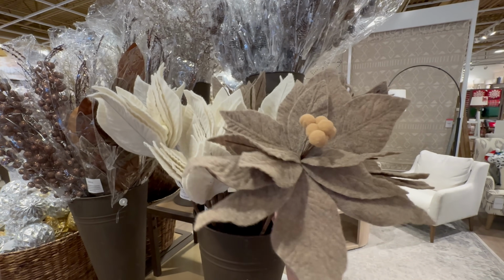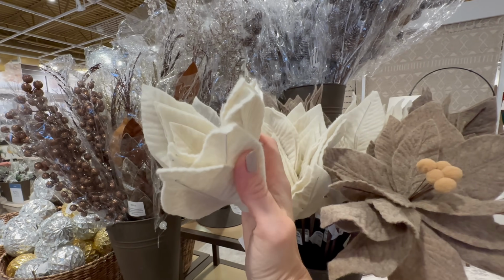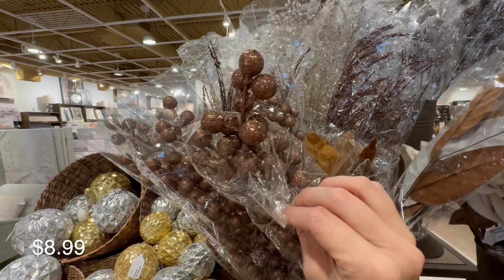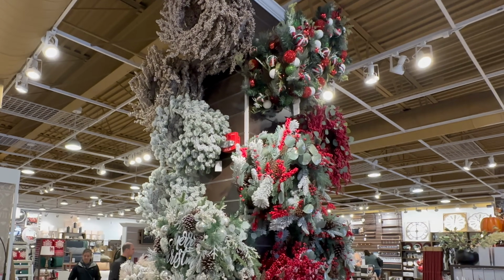And how pretty are these felt poinsettias coming in both a taupe and cream color. These would look great just scattered throughout your Christmas tree. And many of these berries can be placed in with everyday greenery to get that perfect Christmas touch.